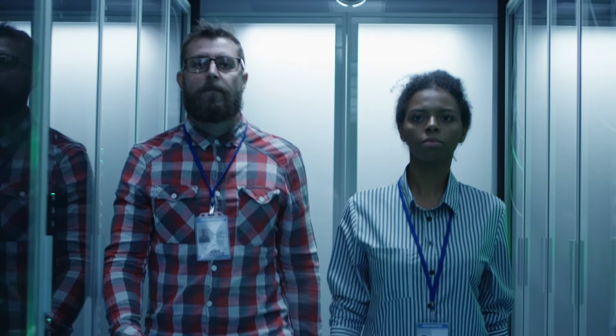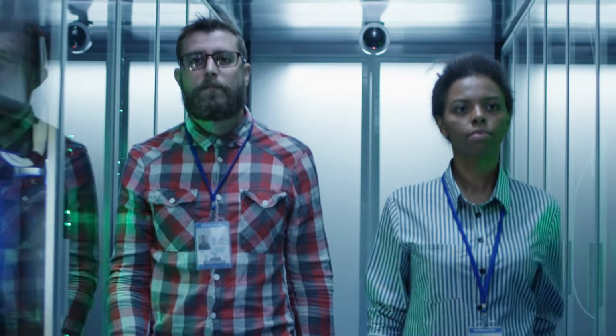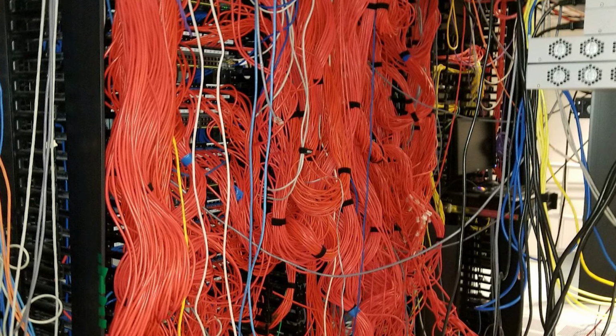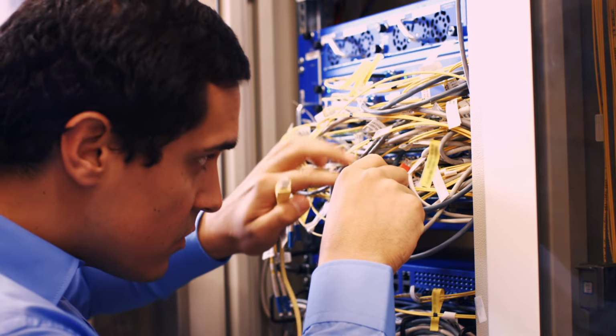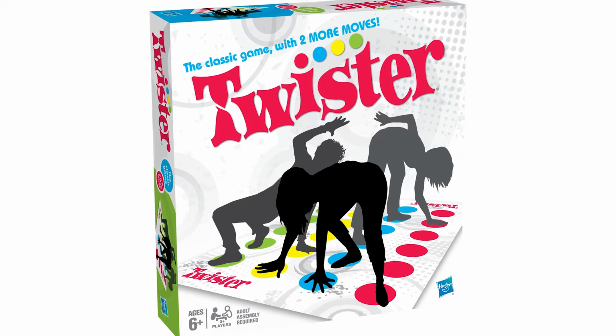First off, let's set the scene. You walk into a server room, into a wiring closet, and what greets you? A Lovecraftian nightmare of cables, an octopus's garden of Ethernet, fiber optics, and power cords. It's like Spaghetti Junction met Medusa, and they decided to start a family right there on your patch panels. You need to trace one cable, just one, but it's like playing a game of Twister with your fingers.